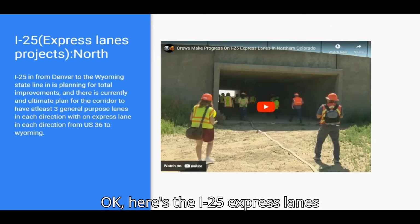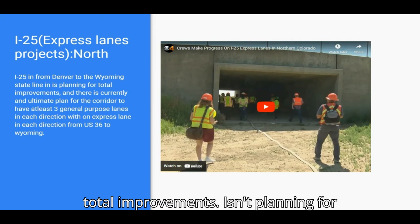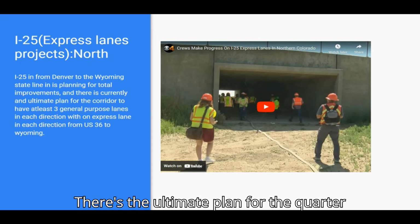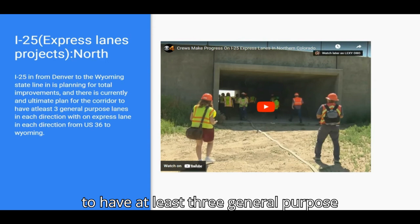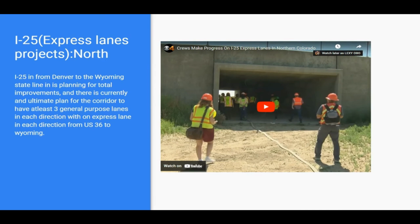Okay, here's the I-25 Express Lanes project. I-25 from Denver to the Wyoming state line is in planning for total improvements. There's the ultimate plan for the corridor to have at least 3 general purpose lanes with an express lane in each direction from US 36 to Wyoming. This is just one part of it, but we'll watch the report.